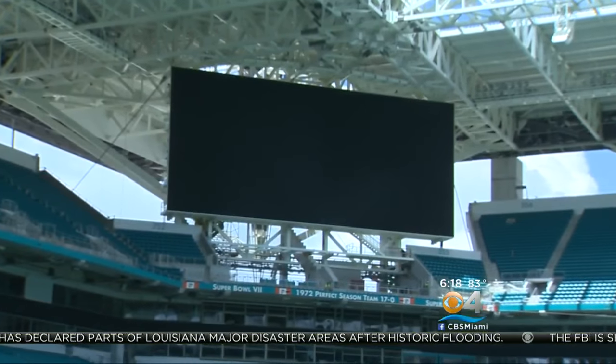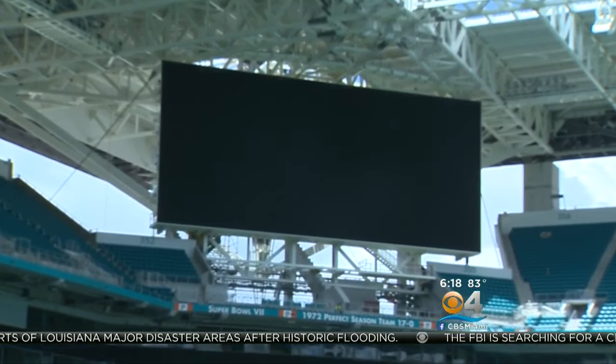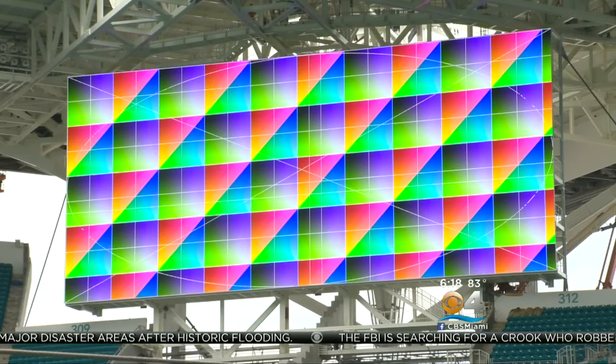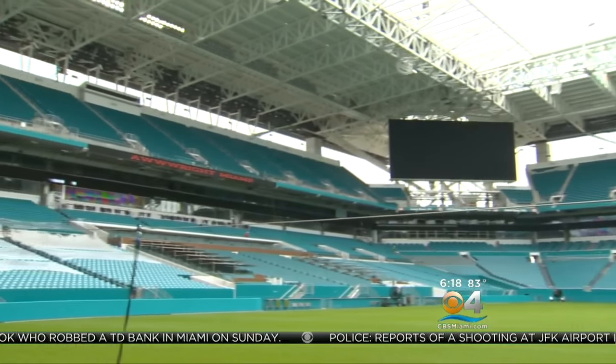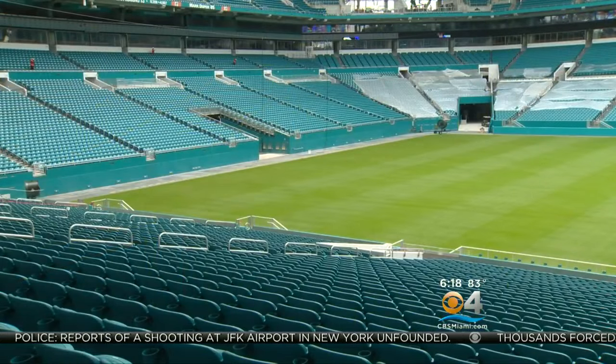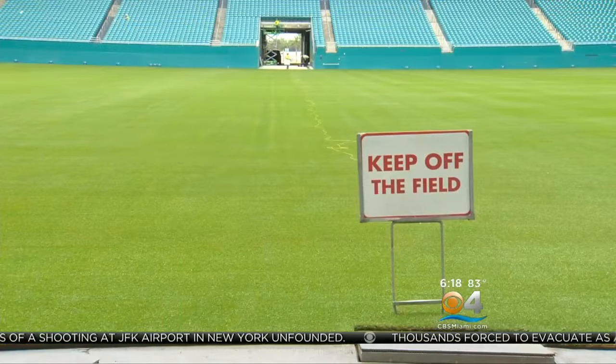In each corner of the stadium are TVs, each in high definition, a first for the Dolphins. Comparison to your TV at home, what does this look like? Well, this is a little bit larger. They're 50 feet high, 112 feet wide. Just an incredible image. So our audiovisual department is going to be working on a game day experience like you've never seen before. Brand new grass is already in.